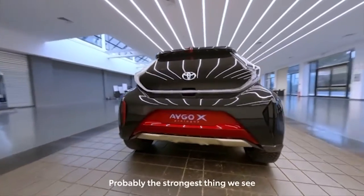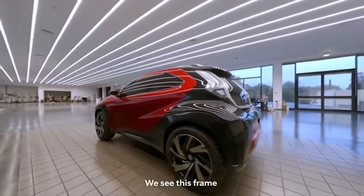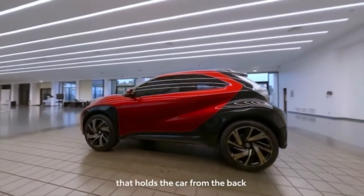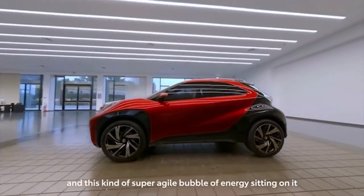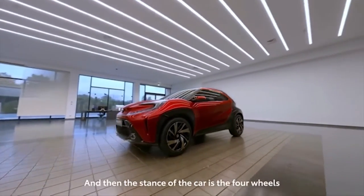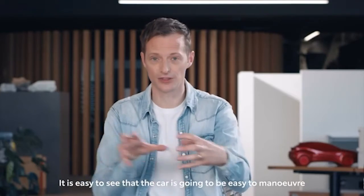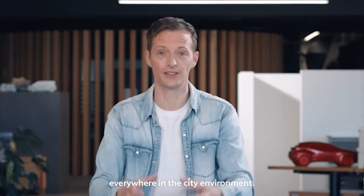Probably the strongest thing we see when we look at the car is the architecture. So we see this frame that holds the car from the back, and this super agile bubble of energy sitting on it that is ready to jump. And then the stance of the car is really the four wheels on each corner. It's easy to see that the car is going to be easy to maneuver everywhere in the city environment.